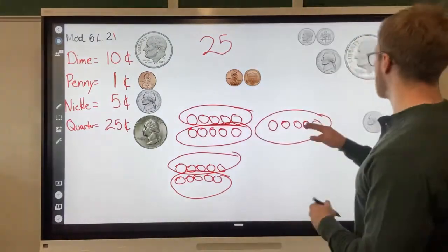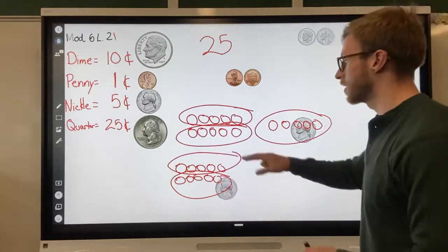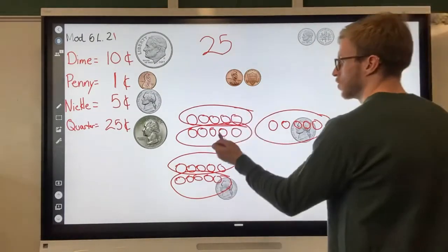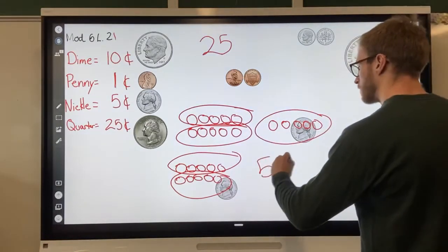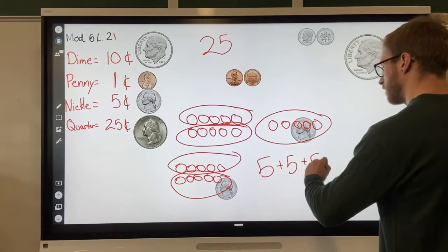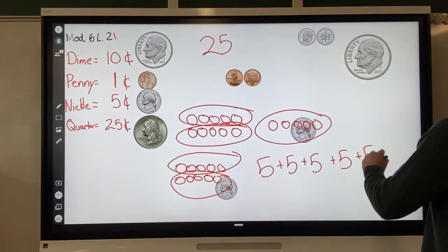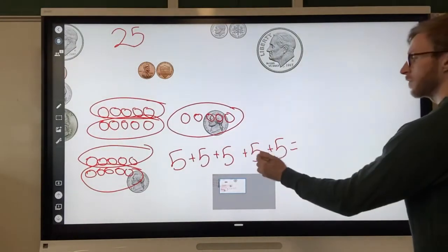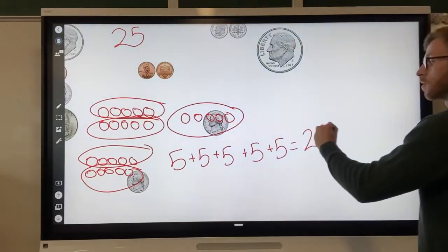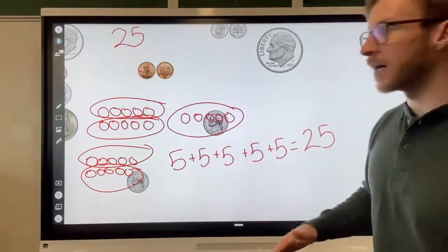So, if this is 5, I could have a nickel here, and a nickel here, and a nickel here. So let's see, it'd be 1, 2, 3, 4, 5 nickels. So 5 plus 5 plus 5 plus 5 plus 5 equals 25. Those are all nickels. If we have 5 nickels, that makes 25 cents.